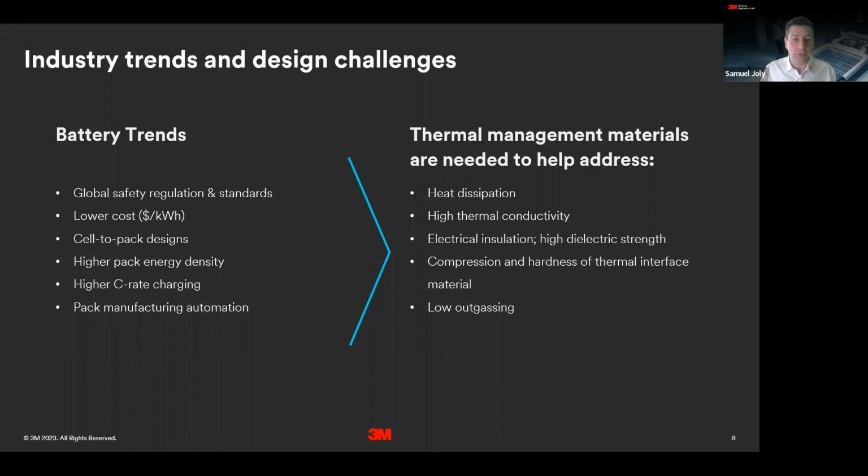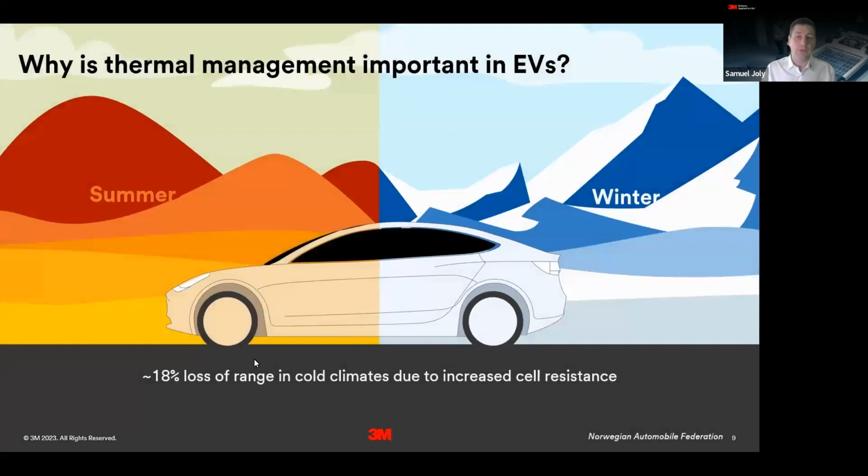So now I would like to show you 3 examples that illustrate the importance of thermal management in electrical vehicles. And I will start with something which is, I would say, well known. If you're in the wintertime or in the summertime, it's possible that the range of your battery is reduced by something around 18%. And it's just because the cell resistance will be changed in the wintertime by the cold temperatures. That's the reason why you will have less autonomy. There are definitely some possibilities to address this problem, maybe not to solve it completely, but at least to minimize it. And the solution is to use a proper thermal management strategy.